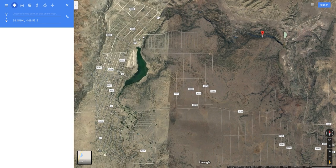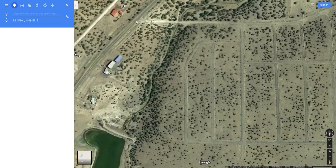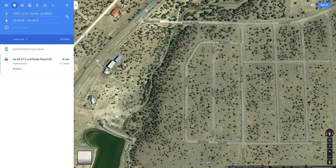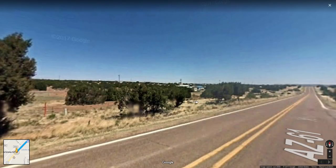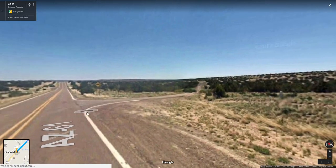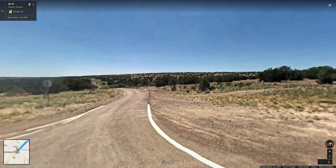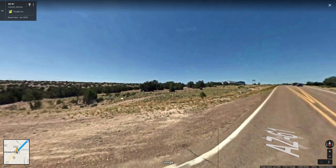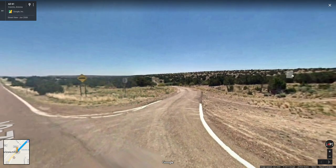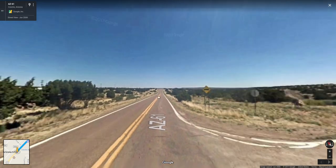The turnoff off the 61 on the north side of that lake, I think we can do a street view there. It's called Concho Creek Drive. Yeah, there's a street view, so we'll pull that up. You've got these juniper bushes all over the place here. So here's the turnoff. It looks like a nice paved turnoff. This is the highway. It's a good looking highway. This is the countryside. It's kind of cattle country with juniper bushes, and it's not going to let me drive in there with this camera, but that gives you an idea of the countryside.